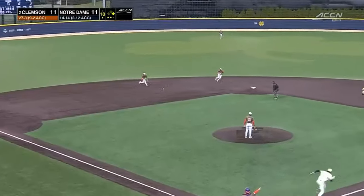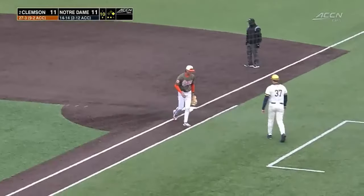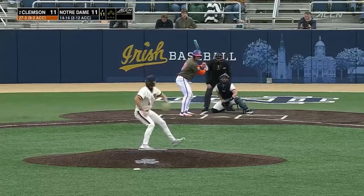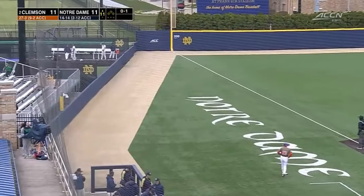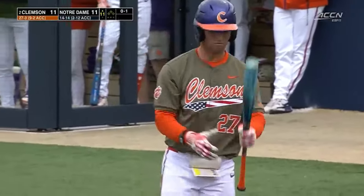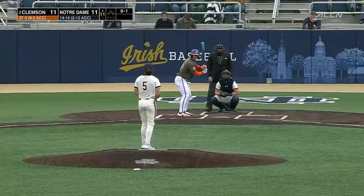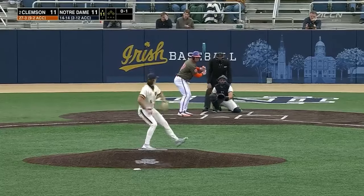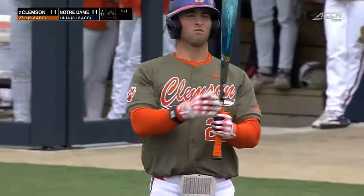Moreno, grounder over to Hinderleiter, who fires to Crichton at first. Call your friend, send a tweet. And now he'll go up against Bassetta, who fouls one away. Bassetta's first plate appearance of the day today as he came in for Lackey after the defensive change in left field.